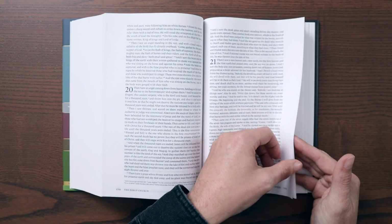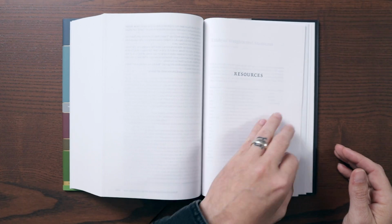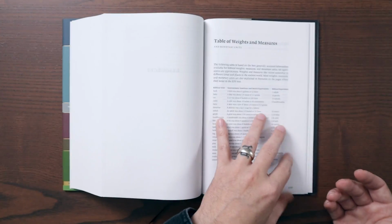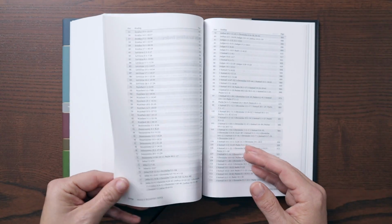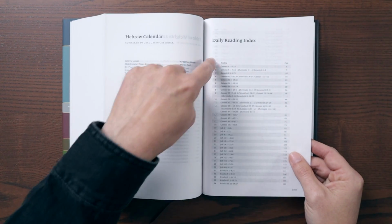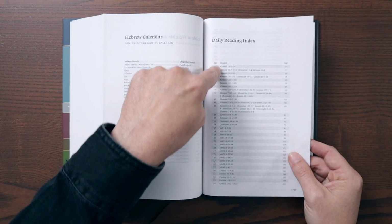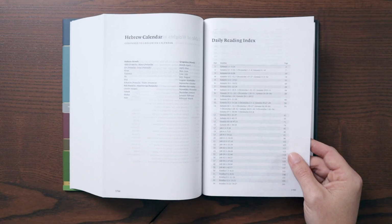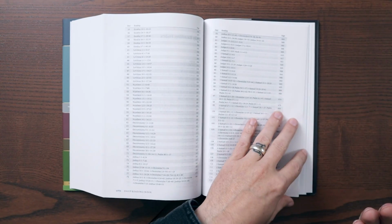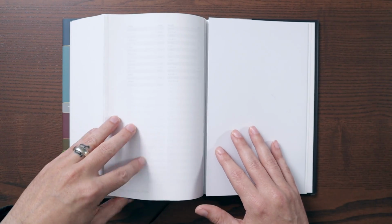So at the end of Revelation 22, we have a resources section. You get a classic table of weights and measures in here. And then it's going to give you a daily reading index. So if you are looking for what day you're at, you can find the day number, you can find what you're going to be reading, and then you can find the page of where it's going to be located in the Bible. That's a really great way to do it day by day.